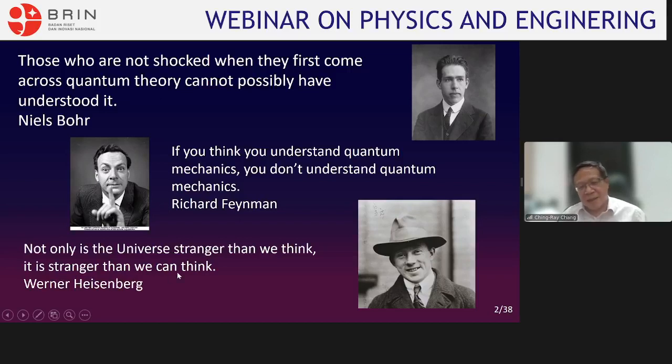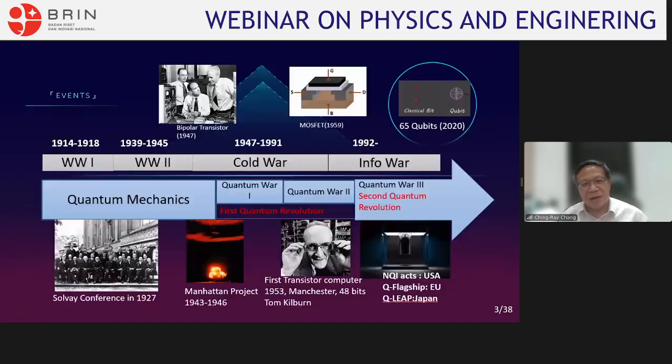And Heisenberg also mentioned, not only is the universe stranger than we think, it is stranger than we can think. However, nowadays, we really use the quantum machine to solve problems. So right now in America, they gradually teach quantum concepts from primary school. You come through from common sense to a state of knowledge, and then you get to use it.